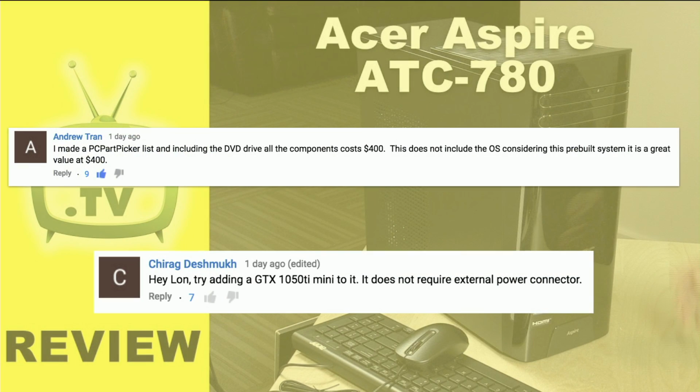There's also a PCI x16 slot on board, so you could conceivably get a GPU in there. I might do a follow-up on that when I do find the GPU that's compatible. It only has a 300-watt power supply, but this is upgradable and inexpensive, and I think that's a good thing. We got some good questions on this one as well, too, here in particular, that I thought were of interest. Andrew Tran wrote in and said he went over to PC Part Picker and tried to price everything out, and his cost on doing it himself was about $400.